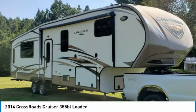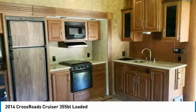This 2014 Crossroads Cruiser 355BL loaded fifth wheel has everything you need to truly cherish every moment of your RV experiences. This make and model RV, in excellent condition, does not come up for sale very often. It is equipped better than most comparable RVs in its class, has a spacious floor plan that is tough to beat and was built by a top-rated manufacturer using the latest aluminum and composite technologies. This RV is a very well-balanced unit and tows exceptionally well.